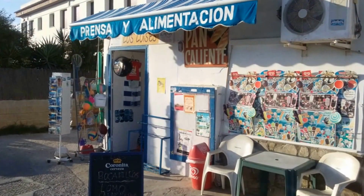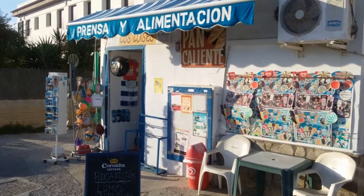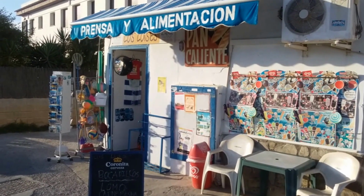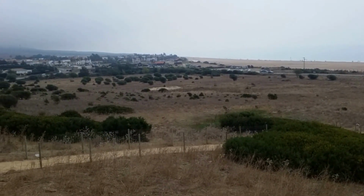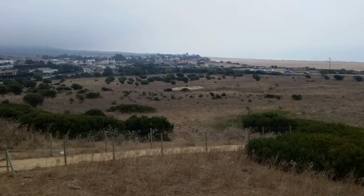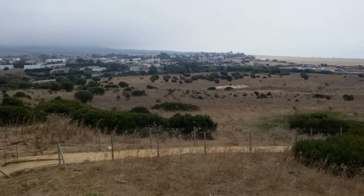Here's a little grocery store. It's big inside though, and we're buying our supplies. This is Bologna from the museum by the ruins. Cloudy today.